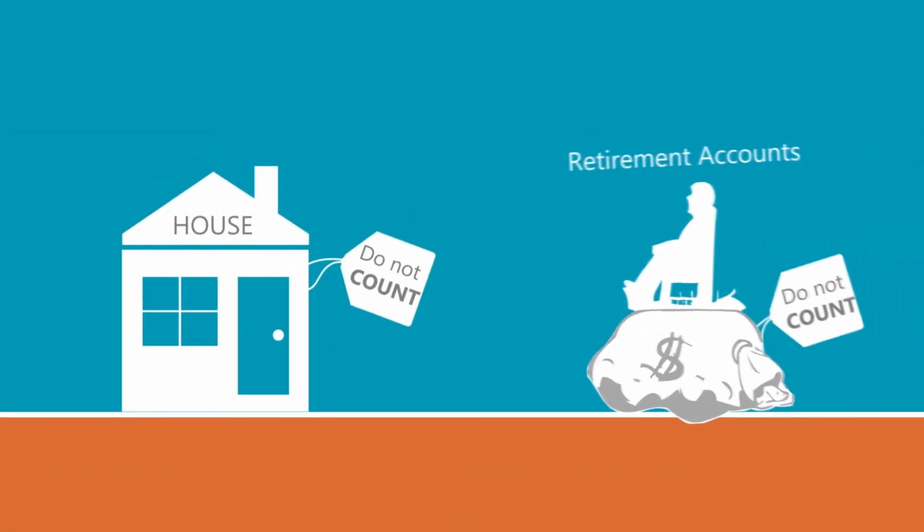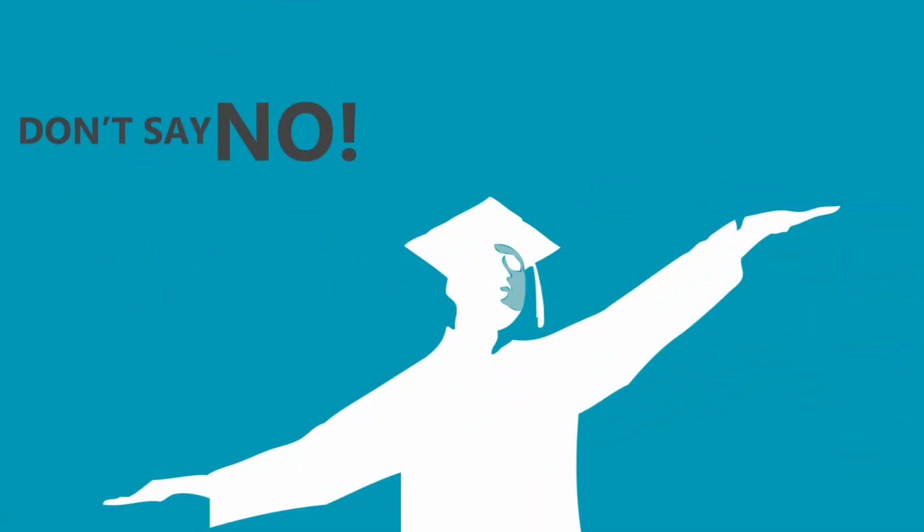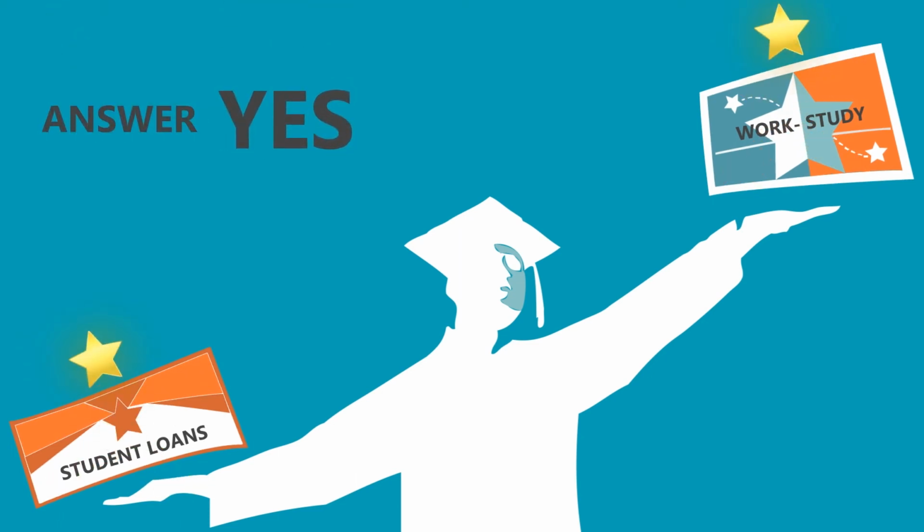When calculating assets, do not calculate the value of your primary residence or the value of retirement accounts, such as 401ks and IRAs. If you answer no to work, study, and student loan questions, you won't be eligible for these awards. Always answer yes. You can always decline them later.